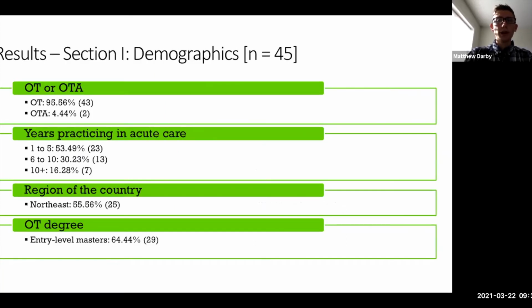There were 45 valid responses to this survey. A majority of respondents were occupational therapists, had 1 to 5 years of experience in acute care, practice in the Northeast, and have an entry-level master's as their highest degree.